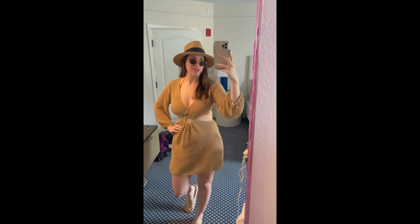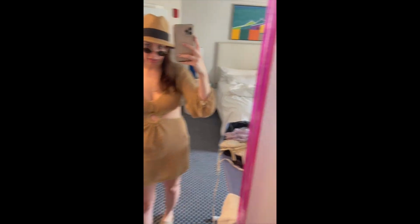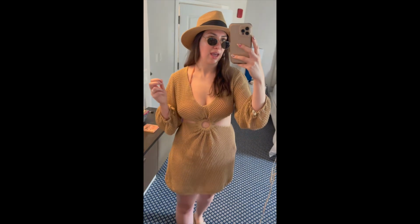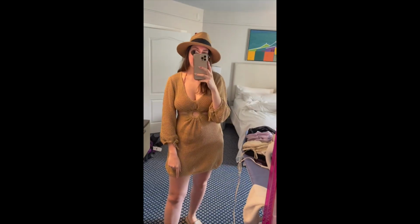Hey guys, here's the full outfit. So I'm wearing this cover up from Shein. Bathing suit is from Pretty Little Thing, and my hat is from Amazon. The sunglasses are Ray-Ban, and these slides are from Target. Bye.